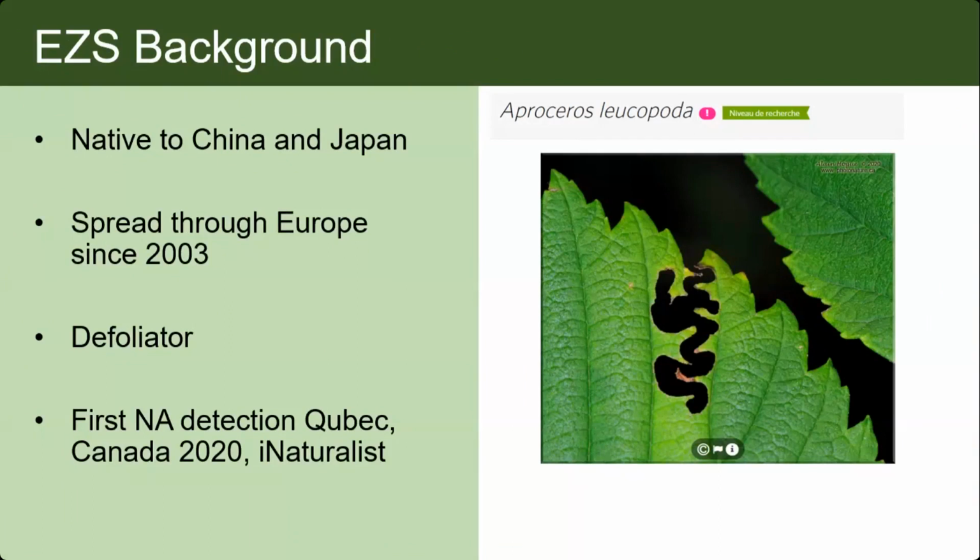It is a defoliator, so it feeds on the leaf tissue, mainly in between the leaf veins. You can see a pretty good photo here on the right-hand side. They have a very characteristic feeding pattern that nothing else will make. It's named pretty appropriately with zigzag, just going back and forth between those leaf veins, and nothing else will make this on an elm leaf. So it is fairly easy to recognize and diagnose.